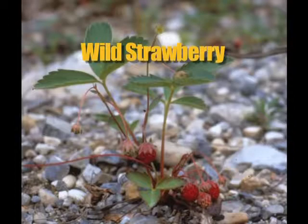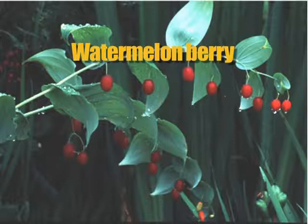Watermelon berries. Watermelon berries are red berries that grow on a shrub from 18 to 40 inches tall. The leaves are sharply pointed, but have smooth edges and parallel veins. The fruit is oval, juicy, and sweet. The berry grows in the moist woods and meadows from sea level to low alpine, mostly in the southern part of the state.